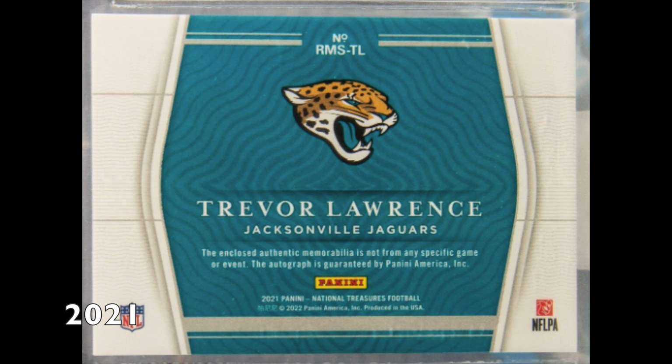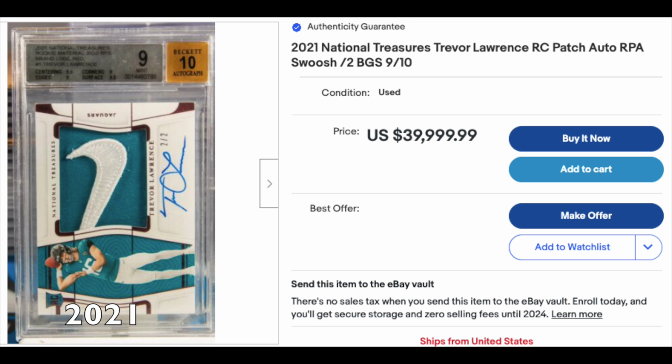And you can see on the back the enclosed authentic memorabilia is not from any specific game or event, and that's all it says. That means this was never worn by Trevor Lawrence. This was never worn in a game. This is not an official Jaguars item. It's just a Nike. I mean, this could have been manufactured in someone's garage, and this is the type of card that people ask $40,000 for, and you see this sort of thing, and I don't know if people are assuming that's a game used jersey. That's certainly what I would have assumed. If I'm paying 40 grand for a modern card with a really nice patch on it, my first assumption would be that that was from a jersey that Trevor Lawrence wore in an NFL game or an NFL event.